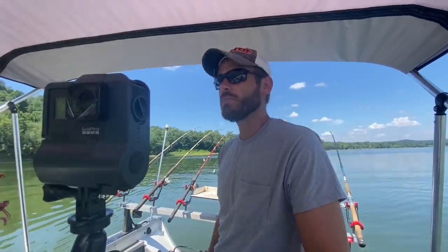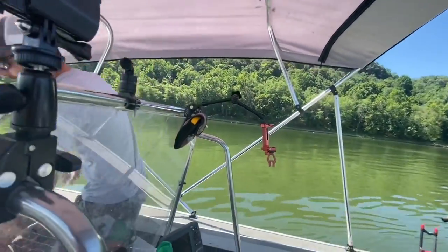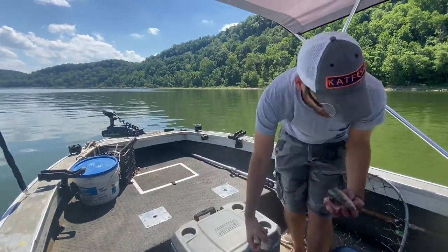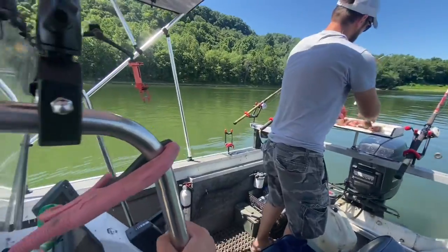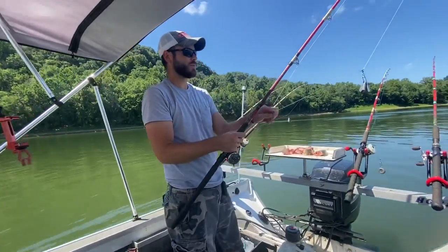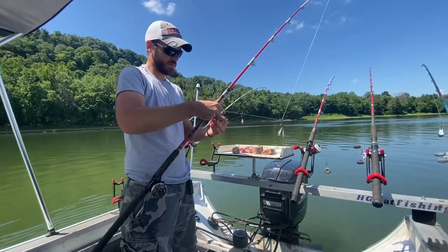Okay, guys, we're getting ready to bait up. We found us a spot here where the wind's not blowing too bad. And there's four pieces of skipjack. 45. This is that magic hour here lately. About 3 o'clock in the afternoon seems to be when that's when we've been catching the fish.